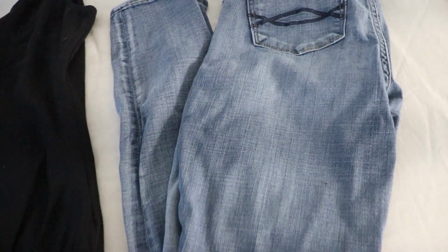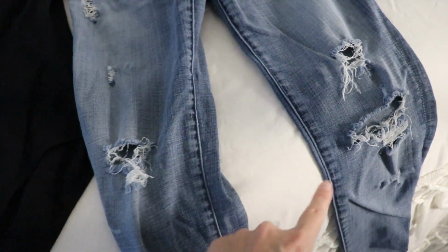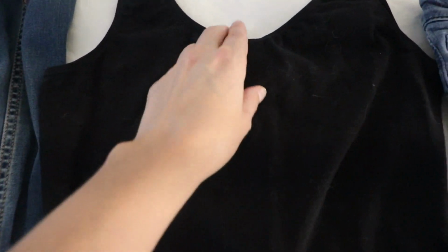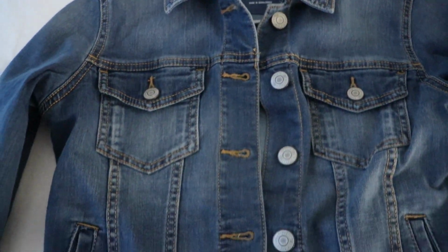But the jeans I'm going to be wearing, I've had these forever. They are Abercrombie. They just look like this. They've got some little rips and tears and stuff. So this is just a full-bodied bodysuit. There's no snaps or anything there. It's just a plain black bodysuit, and then a blue jean jacket from Aeropostale.